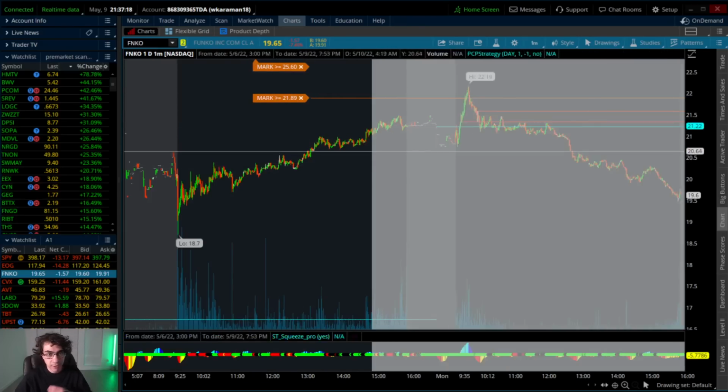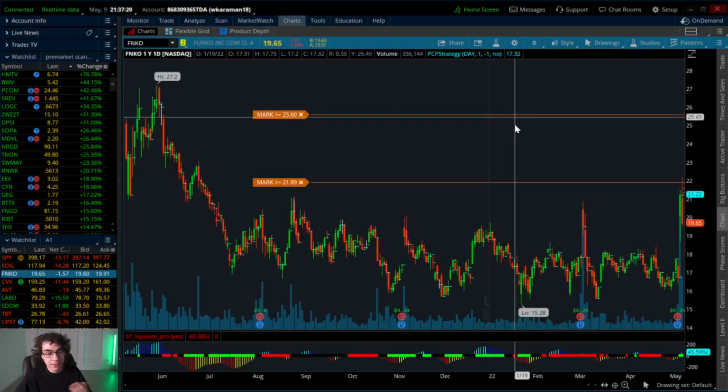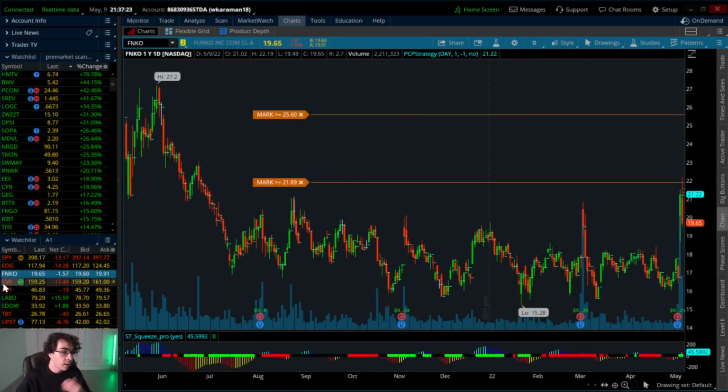2080 and 1965 will be some key levels I'm watching, but I am expecting this stock to drop tomorrow and I'll explain to you why. So that's my swing trade. Now let's talk upcoming setups.